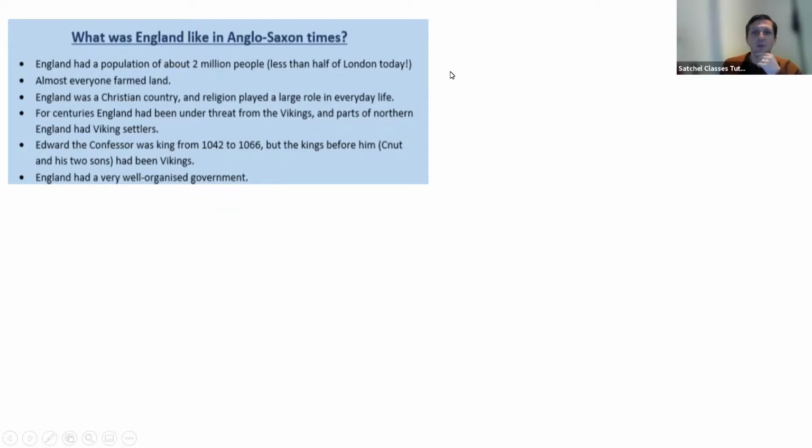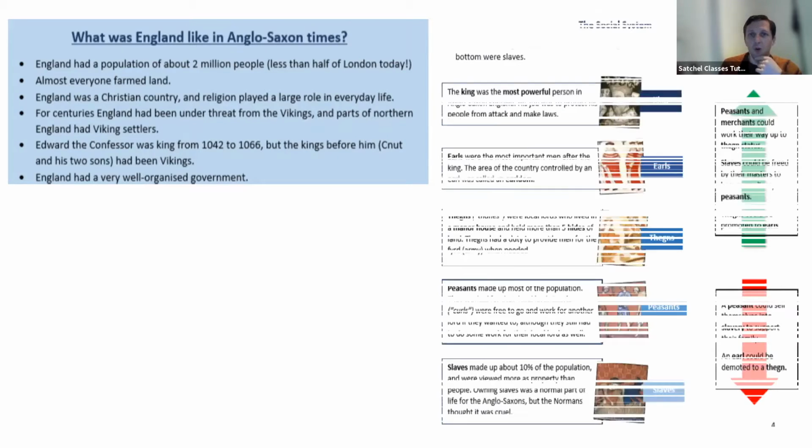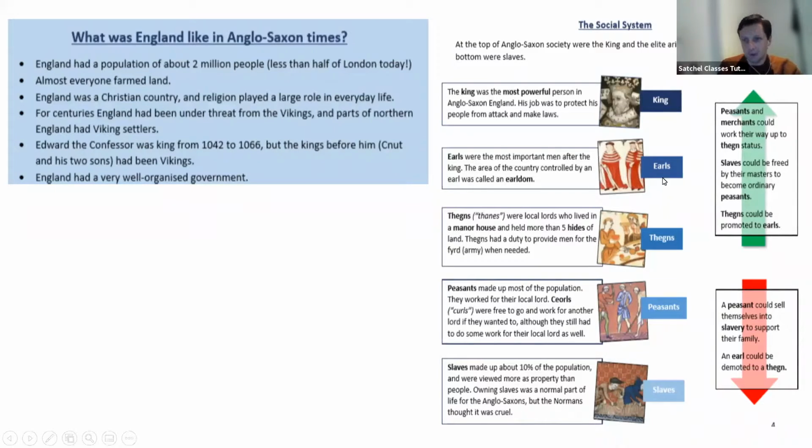Now, England is actually a very well-organized nation for the time. And this is one of the reasons why it was so prime for invasion. Because of this organization, it made it a vast source of wealth. So what was it like? It basically went like this. At the very top was the king. Now, this is the king we're talking about, Edward the Confessor. Beneath the king, you've got these very powerful people called earls. So this would be the equivalent of your dukes, I suppose, or your counts or viscounts, whatever way you want to do it, but your lords, if you will, your barons. So it goes king, then earls.